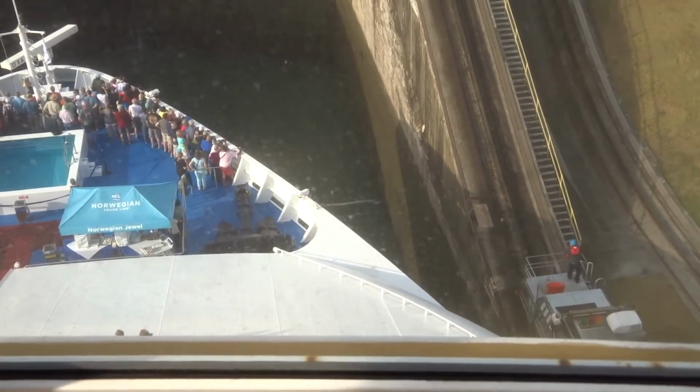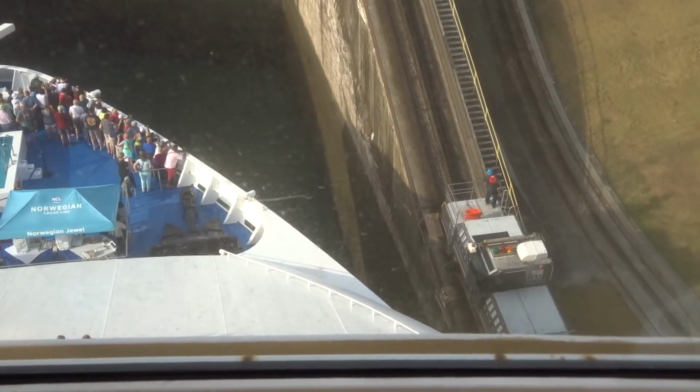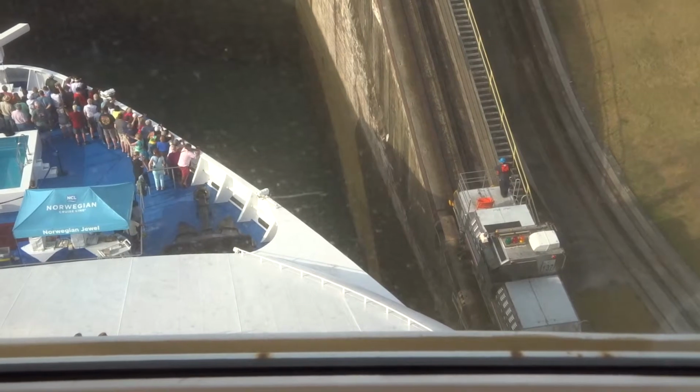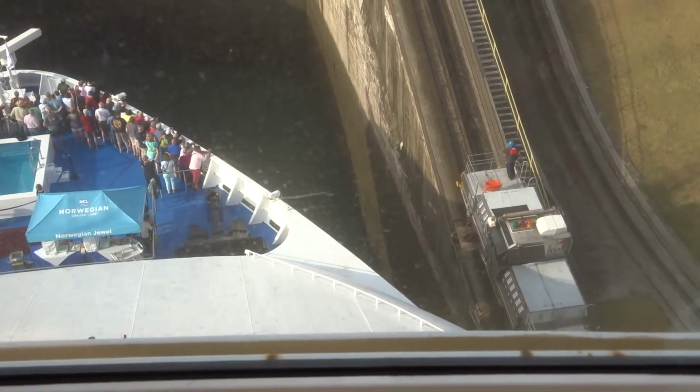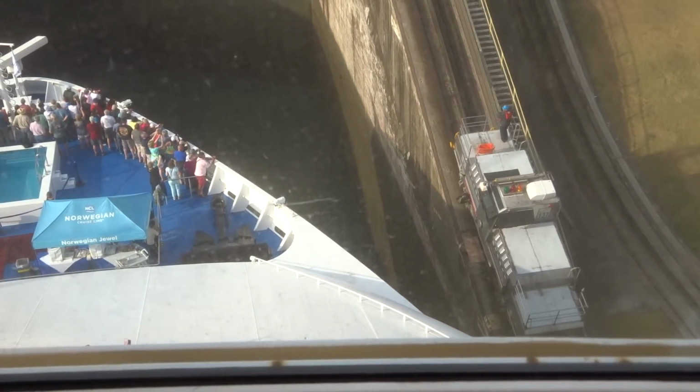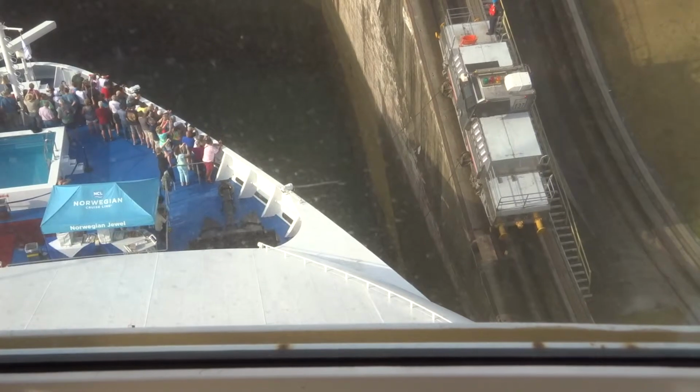It will move a little bit as the water starts coming up underneath us. It does move the ship around a little bit. Now, not that much, though. I don't think we're going to start moving all over the place. Probably maybe not even at all.